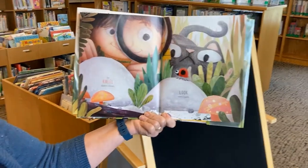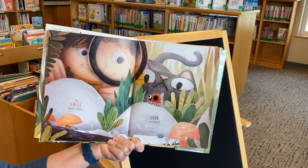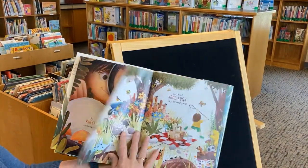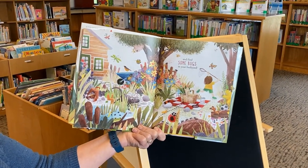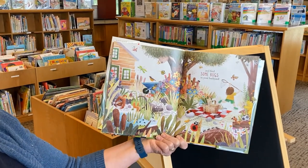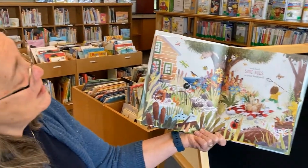So kneel down close and look hard. And there's a little boy with a magnifying glass looking at some bugs. And find some bugs in your backyard. I bet you will find some bugs in your backyard because they are all over the place. And they don't want to hurt you. They're just being bugs.